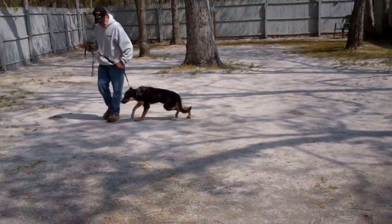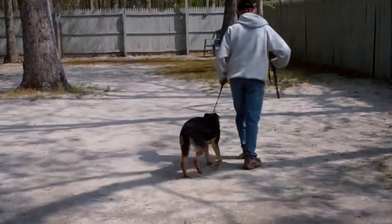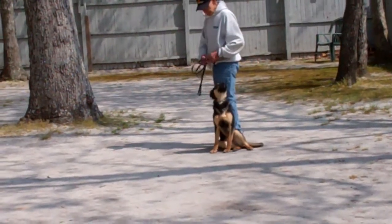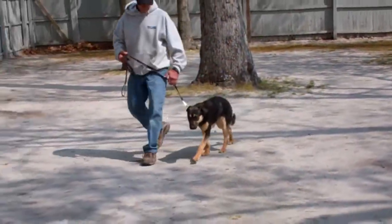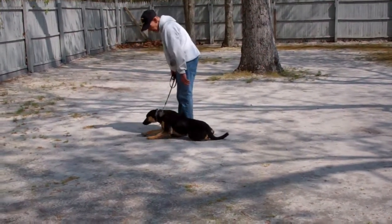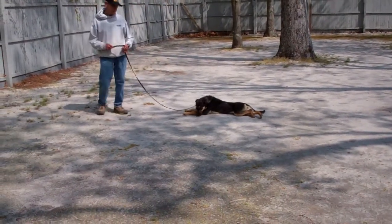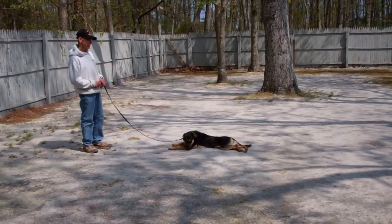At this point, she expects to get another command. So every time you return to that heel position, she expects you to tell her what you want her to do next. Nice automatic sit. Fred gives her a little pat for praise. He's going to do the down command again. That's down from a heel position. And you want to lengthen these out from 3 minutes to 5 minutes.